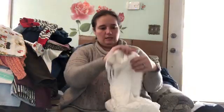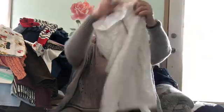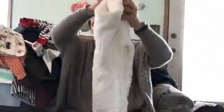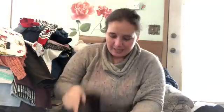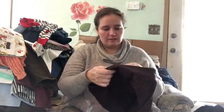This is a Tahari size medium little jacket. They were asking $25 for this, and I think that's about where I would price it also. It's just a crochet lace covered white jacket. It'll be nice for spring. This is their winter clearance, but they do just kind of put whatever's been sitting for at least 2 years on their shelves on clearance. So you get some summer stuff too.